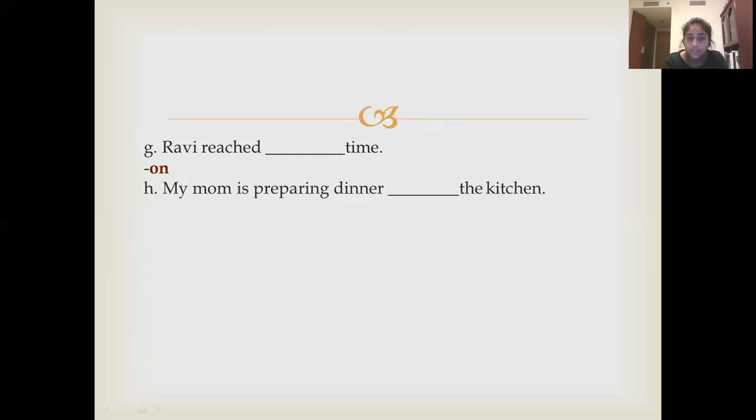My mom is preparing dinner dash the kitchen. So the kitchen is obviously a location. So something related to that. In is the answer. My mom is preparing dinner in the kitchen. The little boy fell off dash bed. Off. The little boy fell off of the bed. So off is the preposition used here.